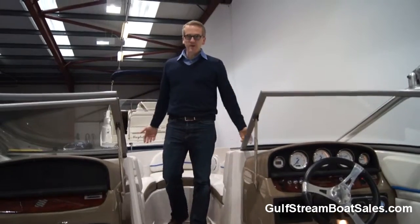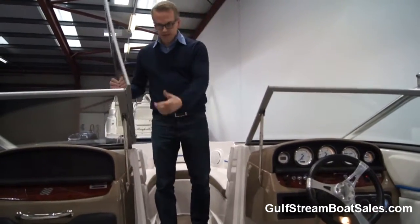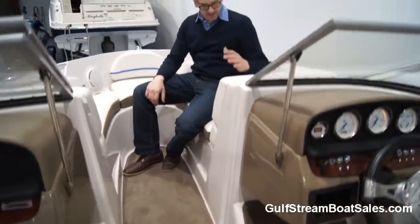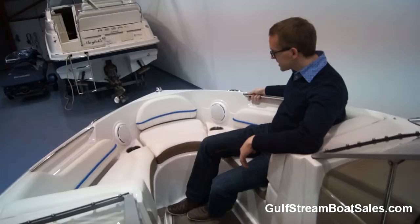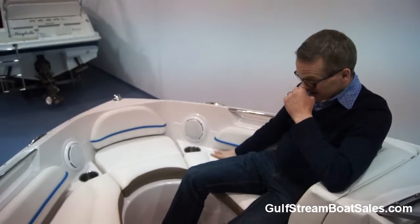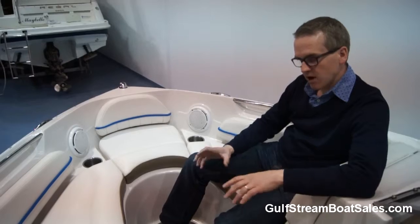Coming out through to the bow then, we come out through this opening windscreen section. The hinges and the catches are all in really good shape, and like I said, this is a huge bow. Again, the seats are set nice and low, with high backrests on them. We've got integrated stainless steel handrails here, and a couple of integrated stainless steel cup holders as well. There's two speakers up here. The finish is top notch again.